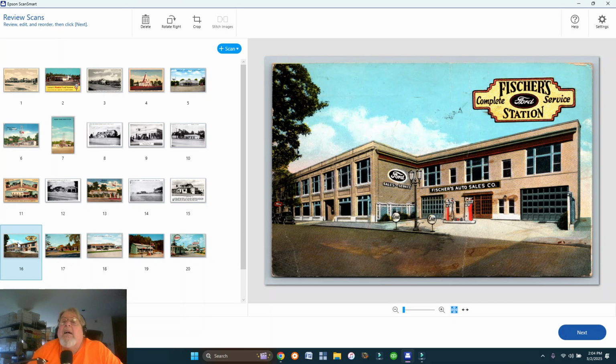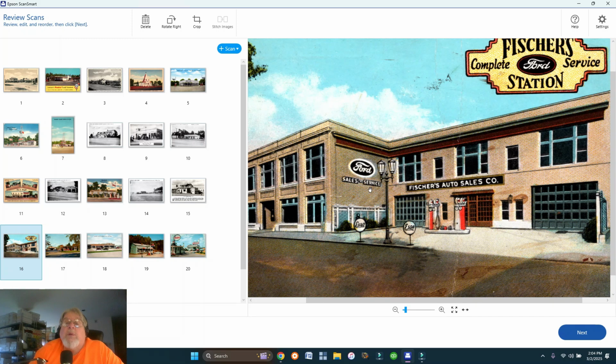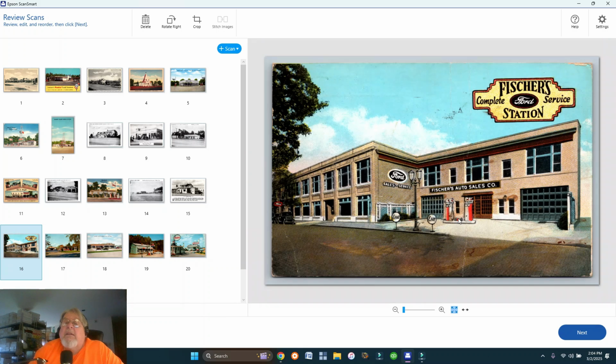Next up, we have Fisher's Complete Service Station and Ford Dealership. So this is a combination of things. Usually it's a restaurant and a service station. In this case, it's an auto dealer and service station. Here we have Ford Sales and Service and Esso Gas. So a little bit less ordinary combination of things, but kind of neat nonetheless. That Fisher's was located, let's see, in Newark, New Jersey.